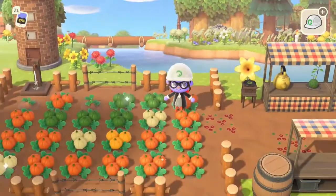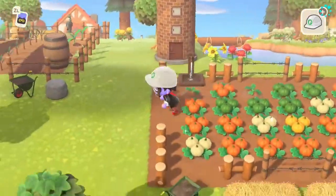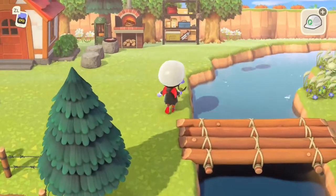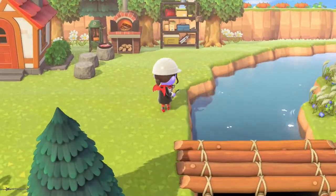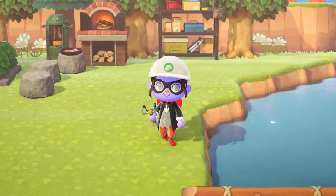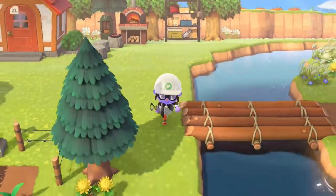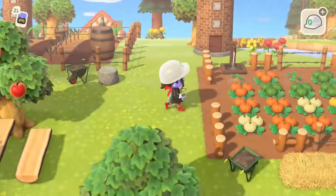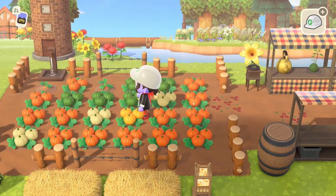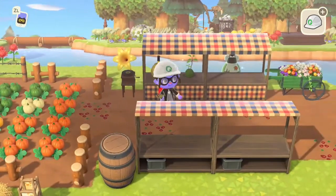Alright, where is that balloon? Oh, I have a spooky candy set, but I bought it earlier today. Because any of the ones that you see, I was able to purchase from the store. I love how the wind moves the leaves. Look at that. That's so pretty. Oh, I love how that looks.